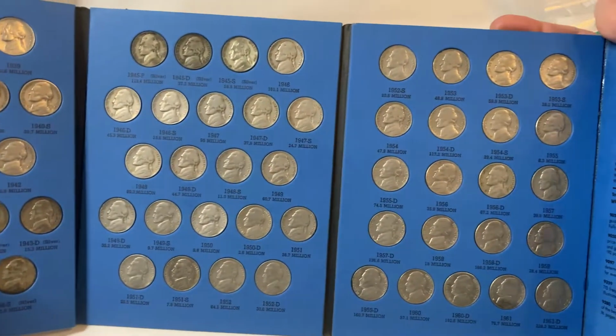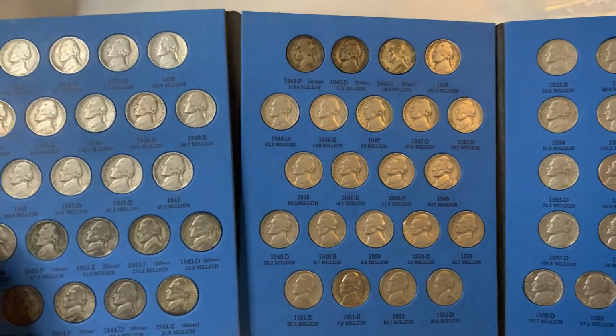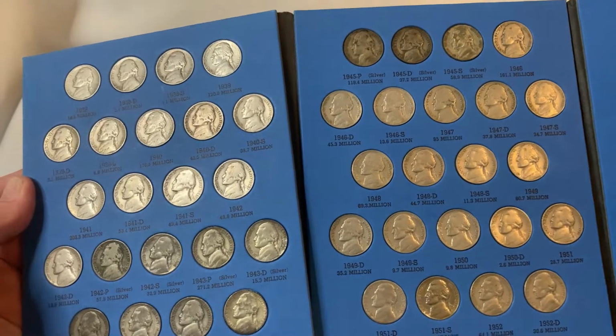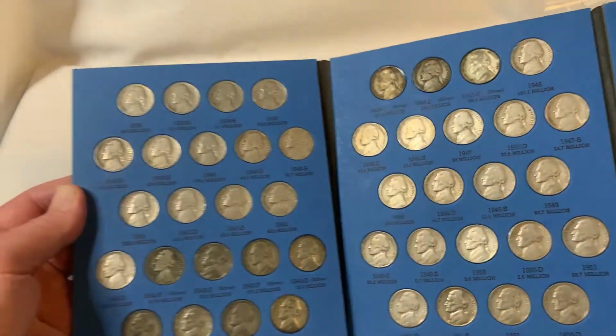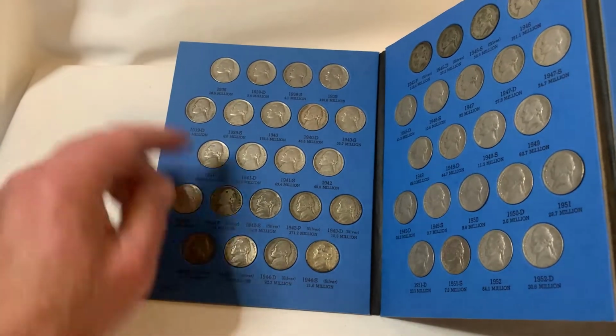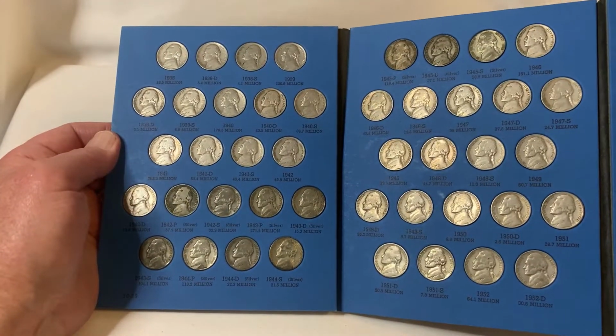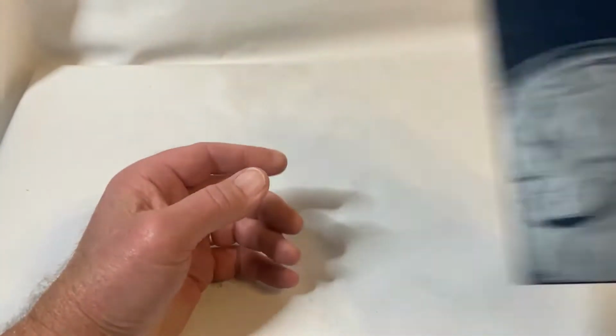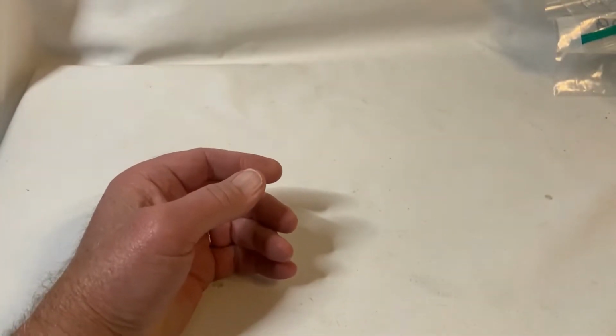This is a Jefferson nickel book. Pretty cool. The only silver ones in here would be the war nickels. Right along in this bottom row. They used some silver in there because they needed the nickel for munitions, the war effort.